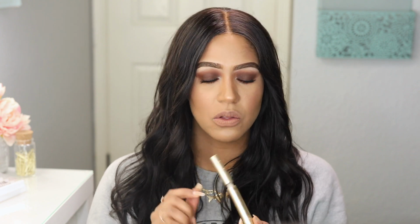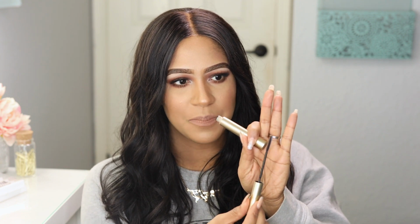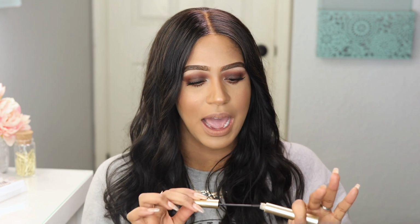You know, when you see people that look like they have raccoon eyes, I like a finer brush. So I will use the L'Oreal Telescopic in the blackest of black as well. But look at that wand. It's so fine and so thin, and I feel like it just gets all my lashes and literally makes my lashes look so big. So I like to use both of these, top and bottom lash. Cool.